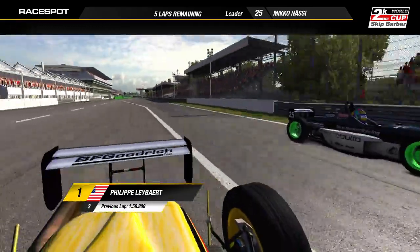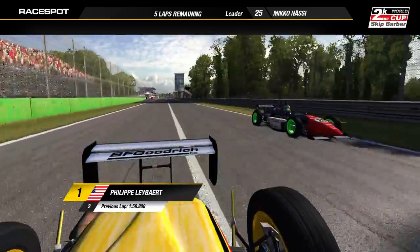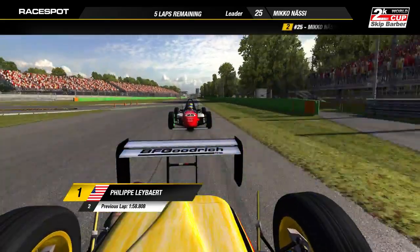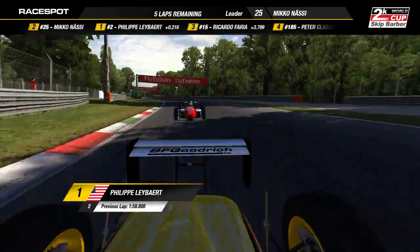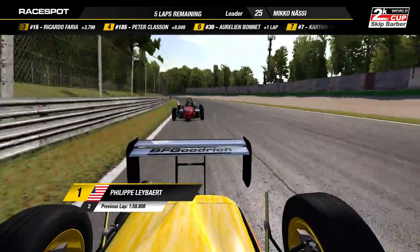super close, going a couple laps ahead now to see. That is going to be very close. I'm not sure Felipe Leibert would be able to drag race him to the finish, so it might just be whoever is able to take the lead in the final lap. I think you've got to do it down in Ascari. You've got to make the pass in Ascari if you want to get yourself the race lead for the victory.